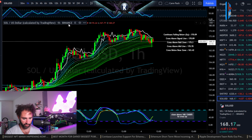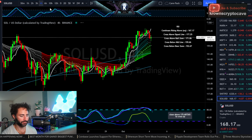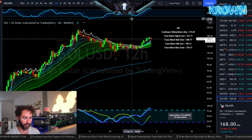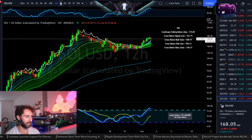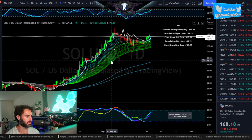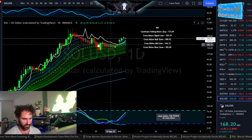Hourly remains down as long as below 168. Not necessarily too helpful right there. 4-hour will remain down as long as below 175.5. Okay, interesting. 12-hour also will be down as long as below 173.5. Elsa, stop screaming in the background, and dailies below about 139. So not really an issue right there.